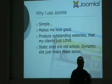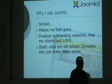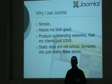Static sites are old school. They're not friendly. They're not easy to update. They're a little bit redundant. They don't have the ability to link in and update themselves. Dynamic sites, in my opinion, just simply make more sense.